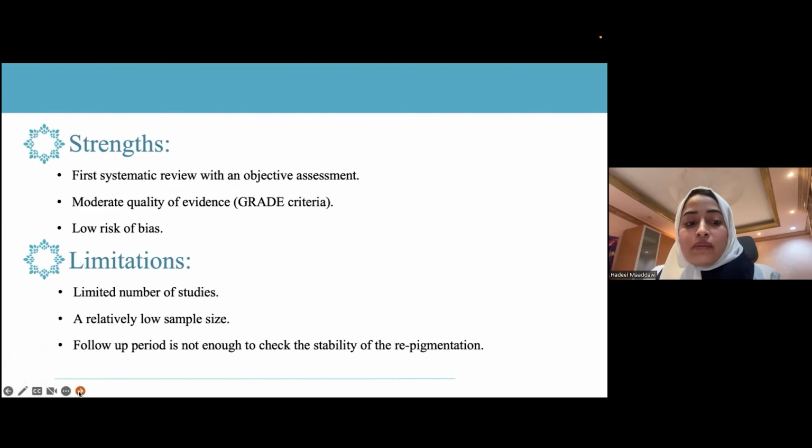Here are the strengths and limitations of the study. For the strengths, this is the first systematic review with subjective as well as objective assessment, and it has a moderate quality of evidence according to the GRADE criteria, and it has low risk of bias. For the limitations, there was a limited number of studies with a relatively low sample size, and the follow-up period was not enough to check the stability of the repigmented areas. Usually, it takes 2 years. However, in the included studies, they only had a follow-up of about 9 months.